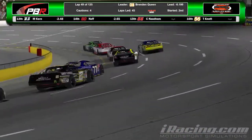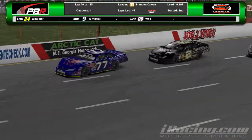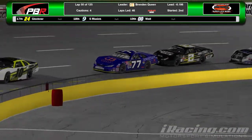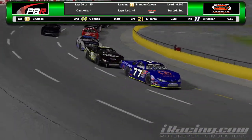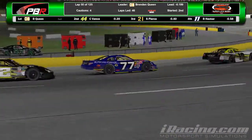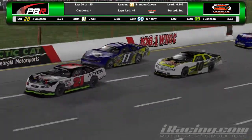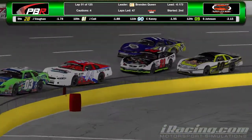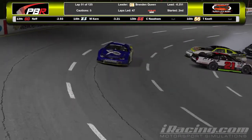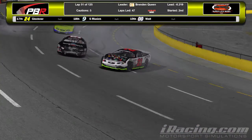I see smoke. Do we have another car wrecking on the track? Maybe it was just the camera picked up smoke somewhere. But looks like Brian Hacker right now stuck on that outside line as he battles with the 10 of RS Center. Oh, and there goes the 21. You know what? That was probably the best place he could be right there with that spin. Sean Pierce.